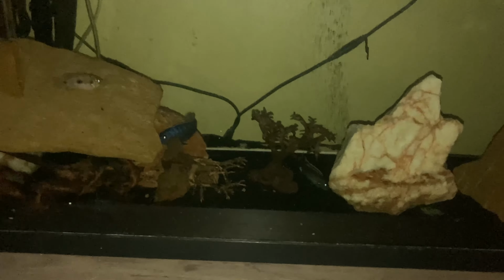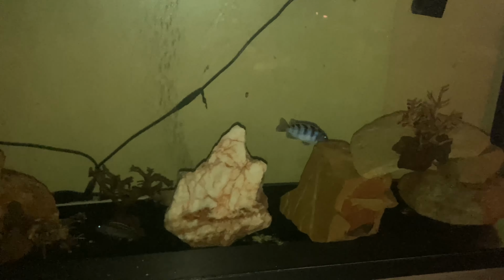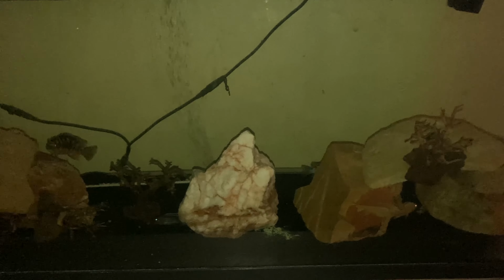I still need some suggestions on what I should do with this aquarium. Let me know if you guys want me to keep these fish or replace them, maybe do something else completely different, a different type of aquascaping or something else. Let me know in the comments down below on what you guys think I should do for this aquarium, if I should keep it like this or change it up. But now we're gonna head to the spot.